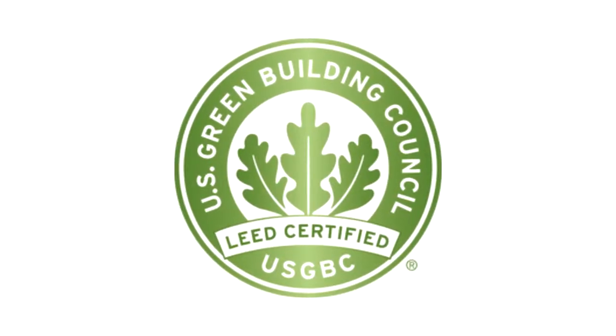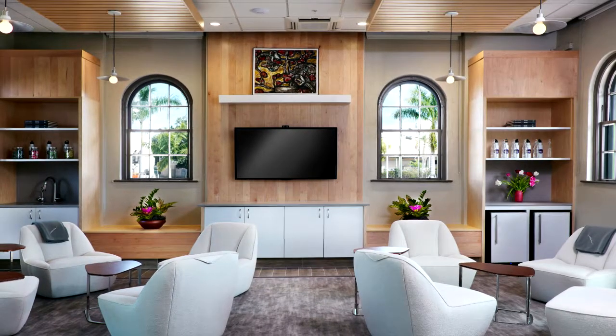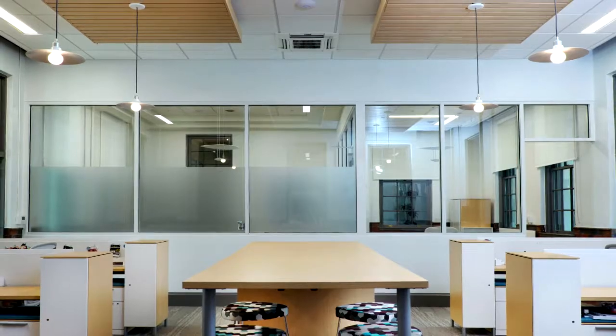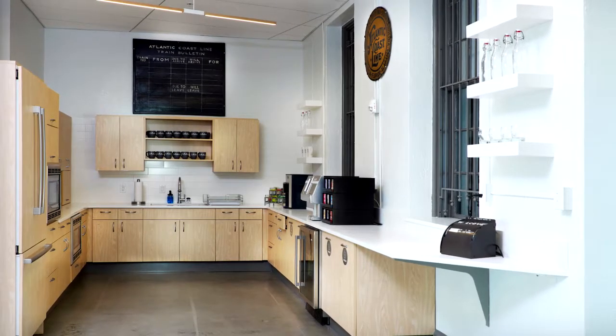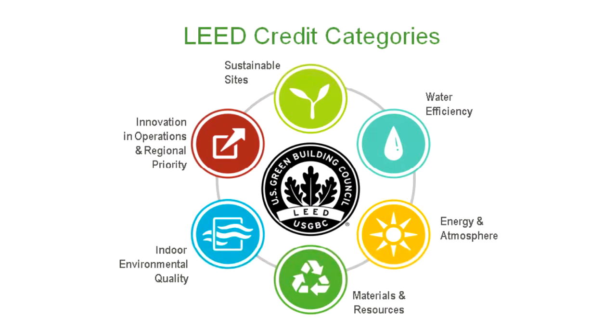LEED is Leadership in Energy and Environmental Design. It's a national standard produced by the U.S. Green Building Council, intended to use as a measuring stick for designers and operators of buildings for the sustainable components and elements. It looks at both site elements and also the elements inside the building, including energy, water, materials, IAQ.